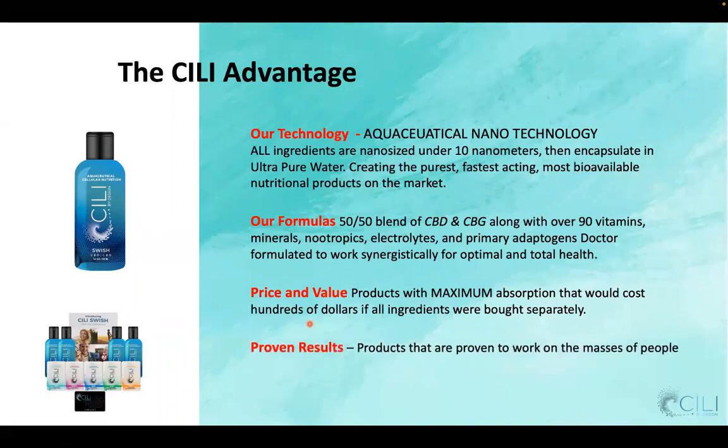The last thing is the proven results, right? We've got the Cili Works page. We've got our Cili Lifestyle page and Facebook to add people, the ATM, the ad tag and messages. If you'll use that, if you'll use the Cili results, you'll see that we have products that are proven to work on the masses. Folks, these products aren't working just on a couple of people.